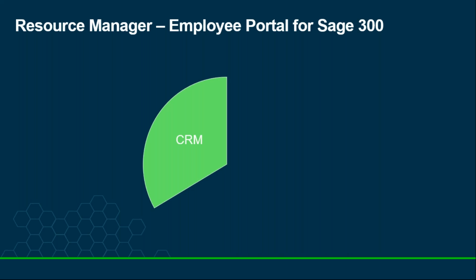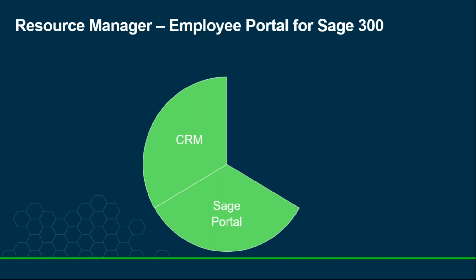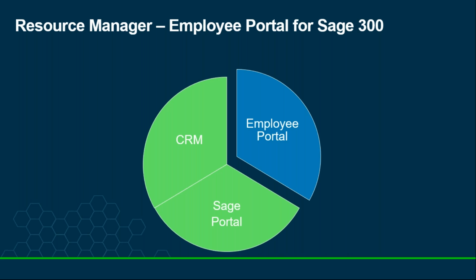But we don't want sales and marketing people touching our Sage 300 data, because as accountants, we're very protective about that information. It's an important set of data that we maintain to manage and control the decision-making process within the organization. So Resource Manager is similar in the sense that it creates an employee portal for operations or other types of people, possibly sales and marketing people as well.